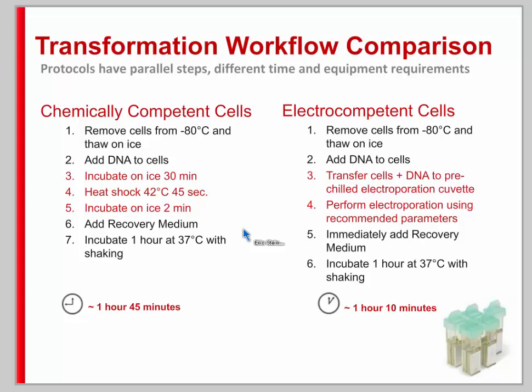The workflow for electrocompetent cells is a little different and takes a little bit less time, mainly because there's no half-hour incubation on ice. Once the DNA has been added to the cells, the mixture is transferred to a special electroporation cuvette, which has metal plates that are spaced a fixed distance apart, usually 1 millimeter. And the sample fits into a slot between those metal plates. And then the cuvette itself fits into an electrode chamber attached to the electroporator. The electrical field is applied, and recovery medium is then added immediately, and the cells are allowed to grow again for an hour to allow expression of antibiotic resistance.